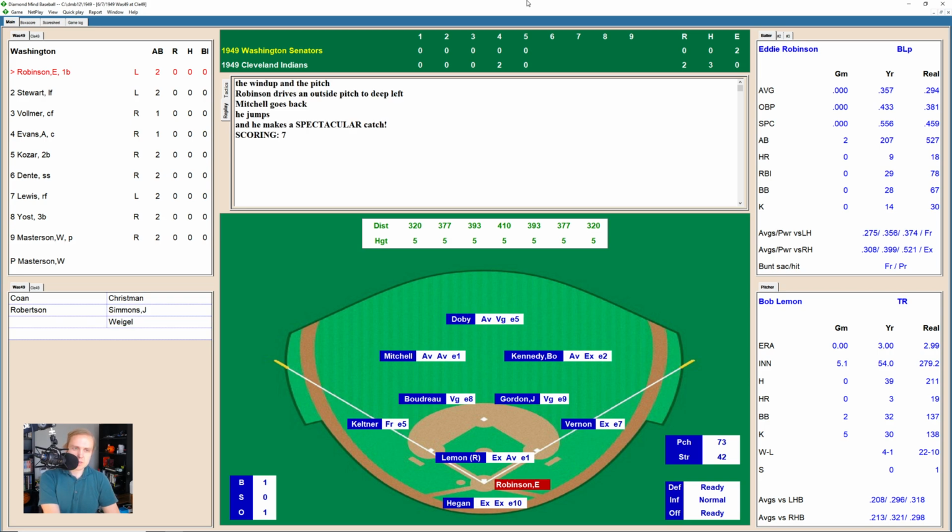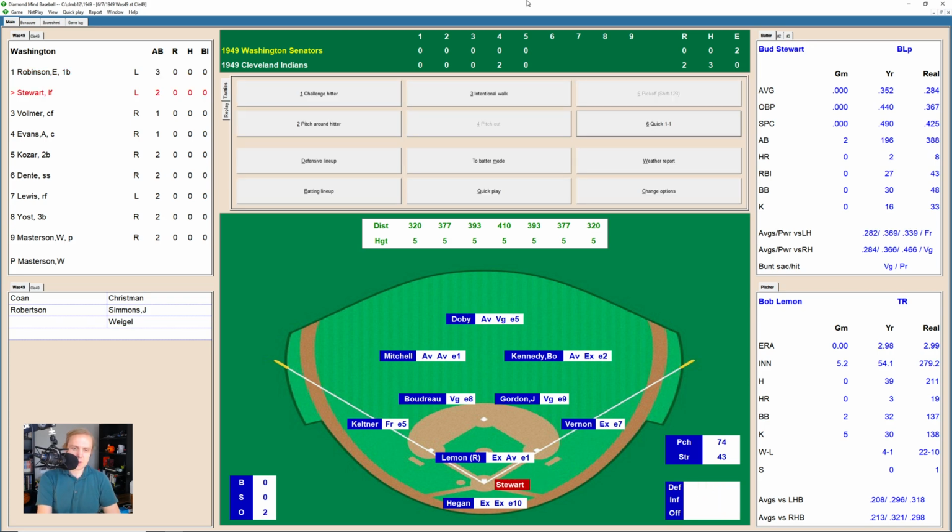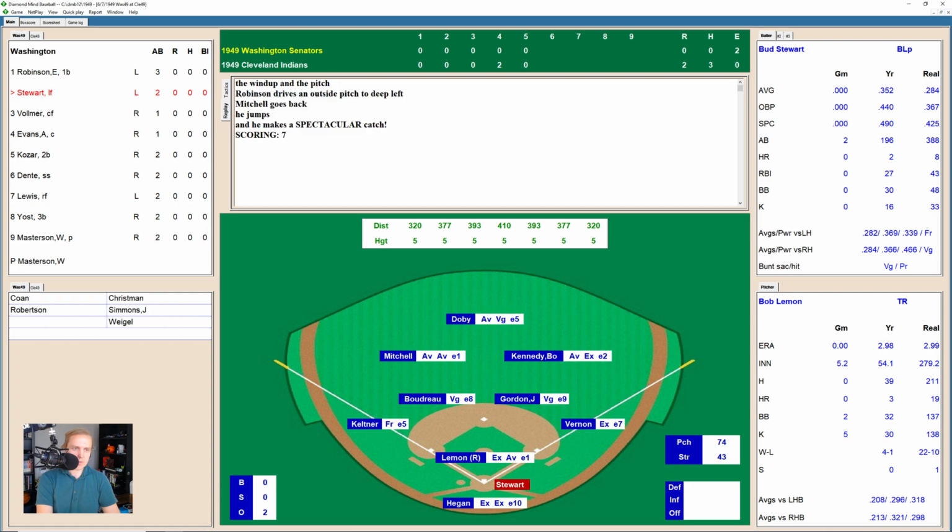Here now, Eddie Robinson takes a ball and then hits a fly ball over to, was that left field? Yeah, to Mitchell. Mitchell goes back on that one. He jumps over at the fence and makes an absolutely spectacular catch on that ball for the second out here in the top of the 6th. So quickly, we've got 2 outs here in the top of the 6th. And it will be Bud Stewart coming up next here for the Senators.